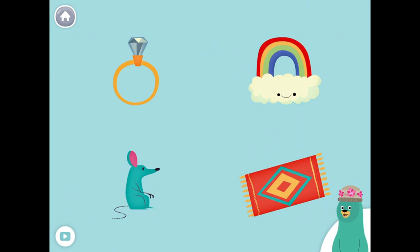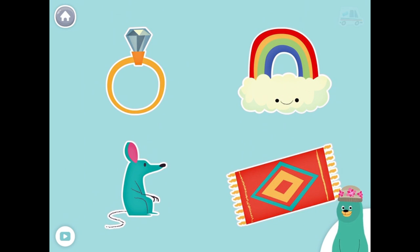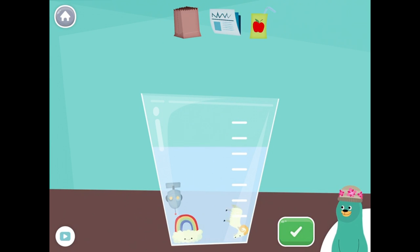All of these things start with the R sound. Tap them all and listen to the R sound at the beginning. Ring, rainbow, rat, rug. Good job! Drag all the things that start with the R sound into the glass. Rainbow, robot, ram. Great! You put all the things that start with the R sound into the glass.